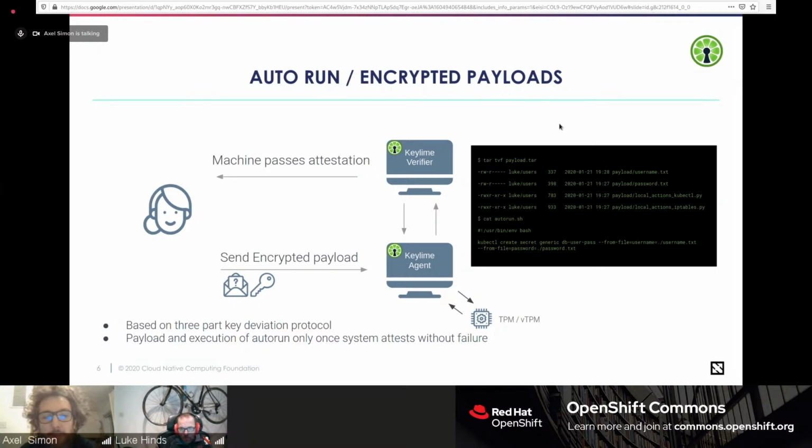The protocol for exchanging the secrets is a three-part key derivation protocol. I think, slight mistake there. Luke might be able to explain it better than I am. Don't push me on that one. I'm not quite clear on it exactly enough yet. But it's pretty cool.